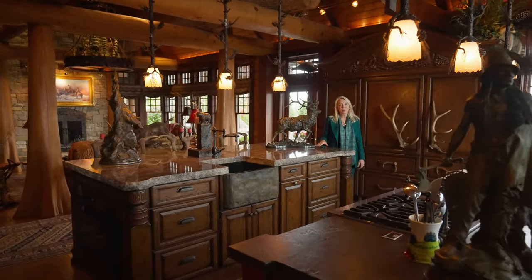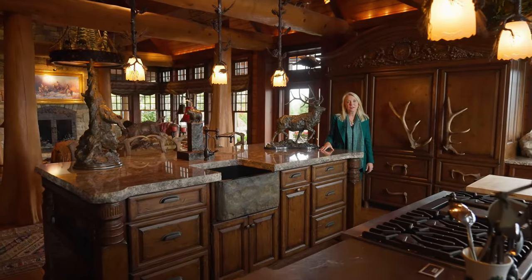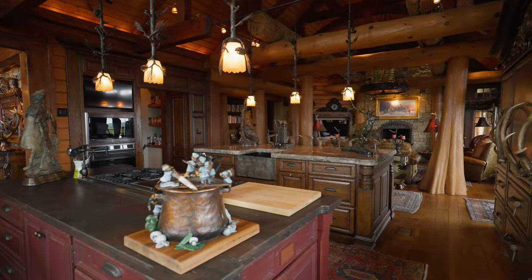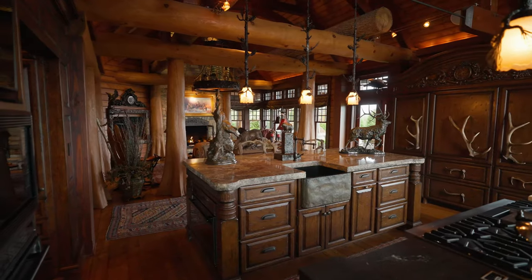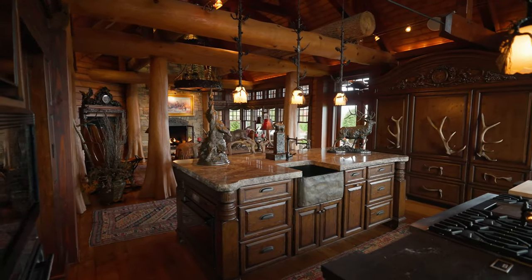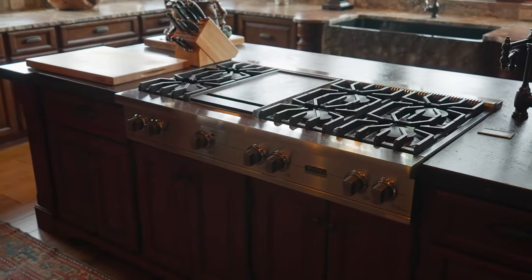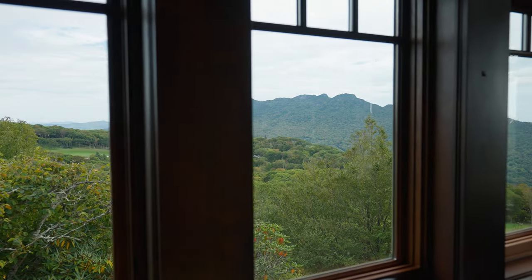So just off the formal dining room, you're going to come into this oversized kitchen in which you have spectacular beam details above, tongue and groove on the ceiling, double thickness on the granite stone sinks, as well as a Viking unit to cook and take in this view of every day in the mountains.